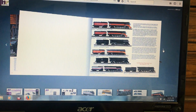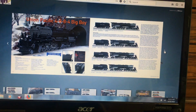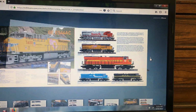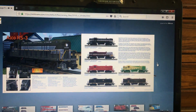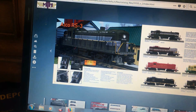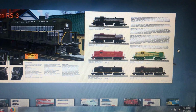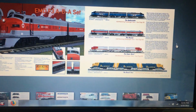Alright, so here we are in the Rail King lineup with some Rail King semi-scale steamers. Cool stuff, but I'm primarily into scale stuff, so I'm going to skip right past all this. Notable mention here is the New York Central Line's RS3. That's really cool. Something a little bit different. I also like the Peabody Coal one, however, I'm not going to be going in for any of those. But they are cool.